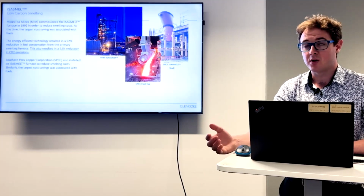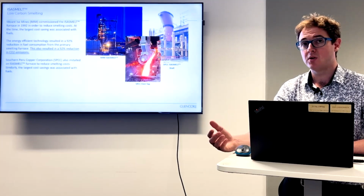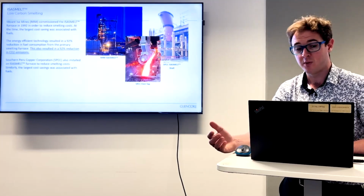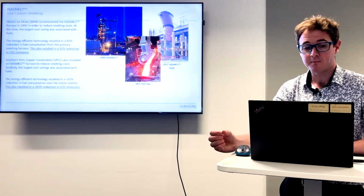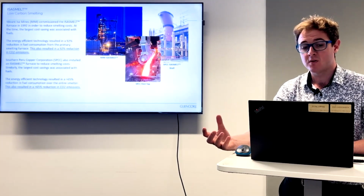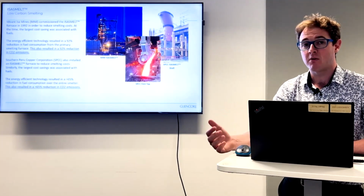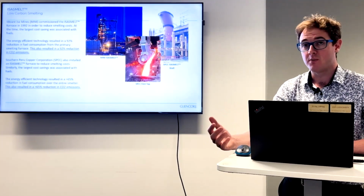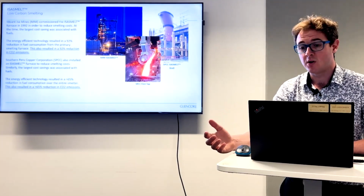And they were using old technology with lots of fuels, just like Mount Isa. So they installed the ISASMELT technology to reduce the fuel costs to become more profitable, but in the process, they saved a lot of carbon. So you can see here for them, Mount Isa mines, the particular measure we used there was on the primary furnace. For southern Peru, this was the entire smelter, and they saw over a 65% reduction in the fuel used from the smelting process, which results in a greater than 65% reduction in CO2.